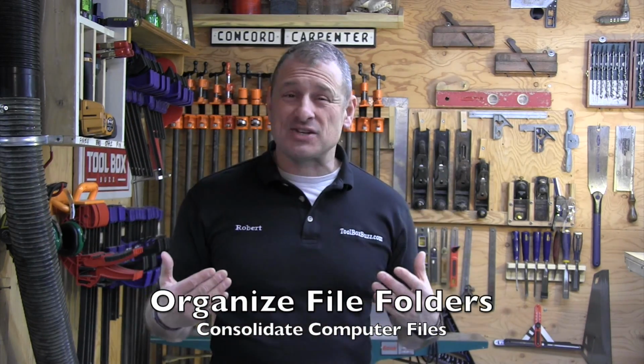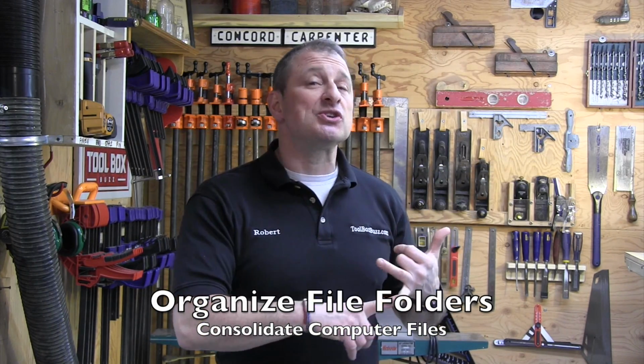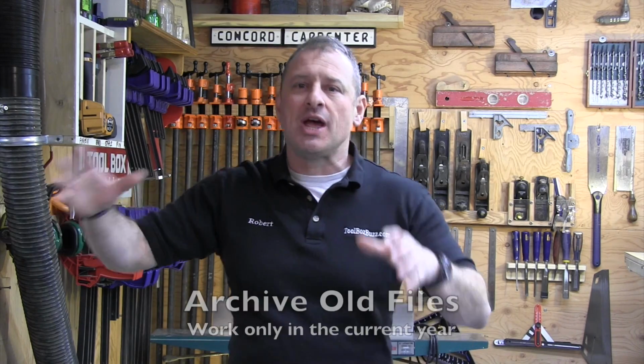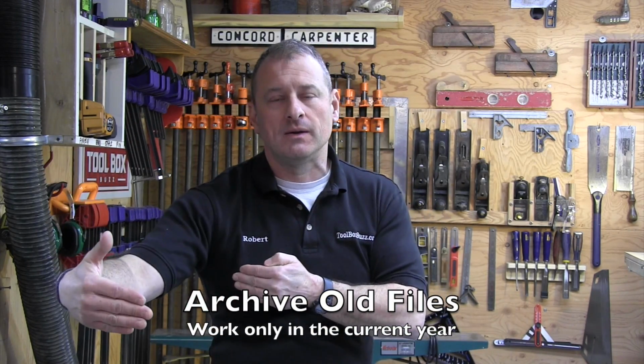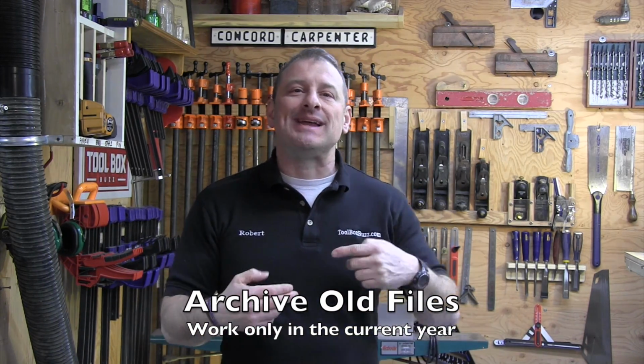When filing, I use broad generic headings in files, and I generate these file folders to keep track of things. On my computer, I might file something by the last name of a project, maybe Robillard, deck, and the date. I usually use the date at the end of the file. Another tip is to organize your file folders. Anything that is obsolete, scan and shred, or just get rid of it. Forget it. Archive the previous year's paperwork in another location, cold storage, and only work in the current year that's at your desk.